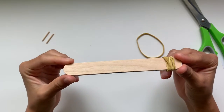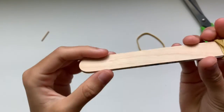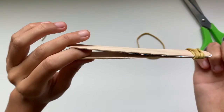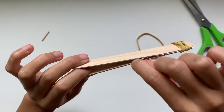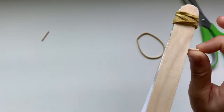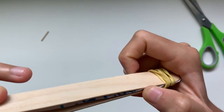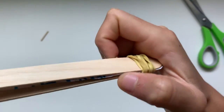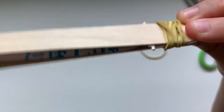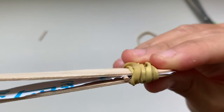Now that I have done this, I'm going to sandwich a toothpick into my harmonica. You can do this by opening it, and I'm going to put 1 toothpick under the paper first. So I'm sliding it. You can see there's my paper. I'm sliding it under the paper. And then pulling it towards the rubber band end. I'm going to pull it until it is super snug. So as close to the rubber band as you can get it, like this.